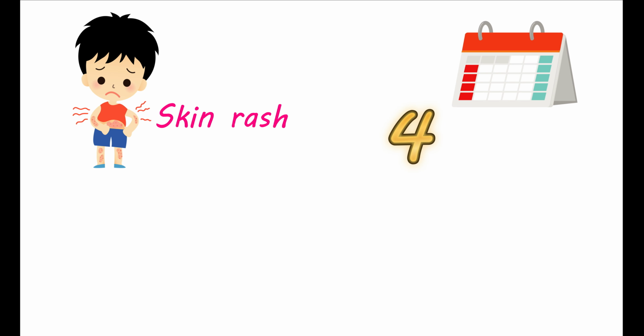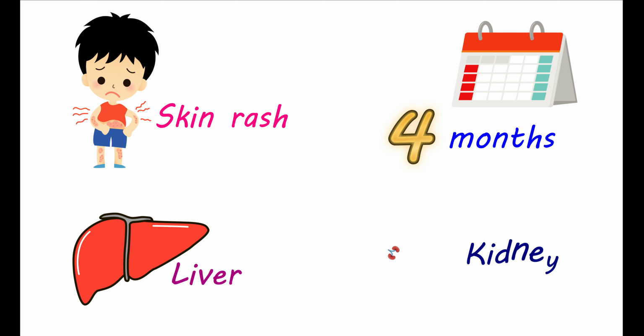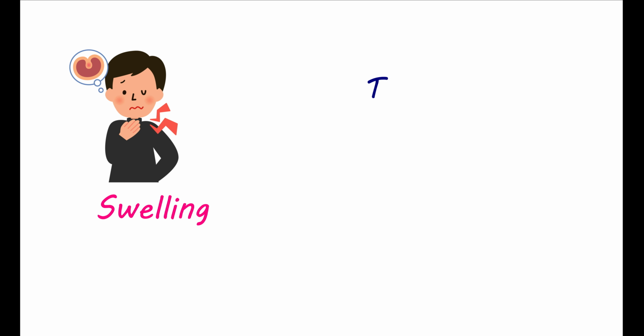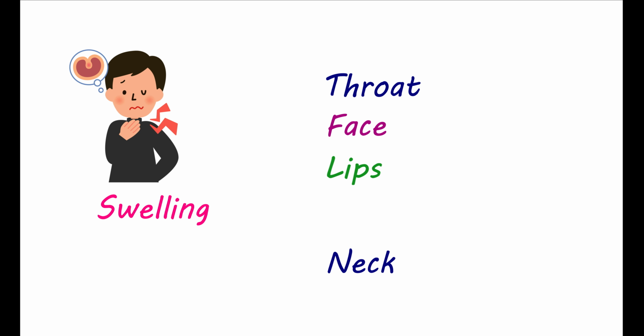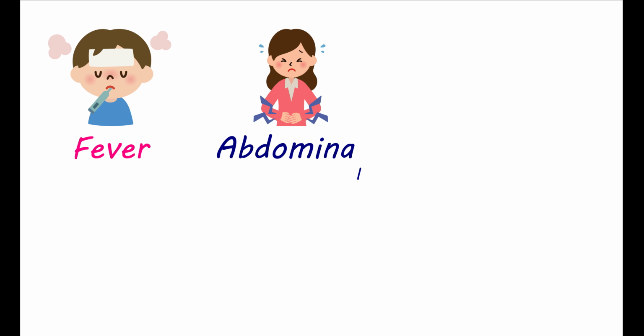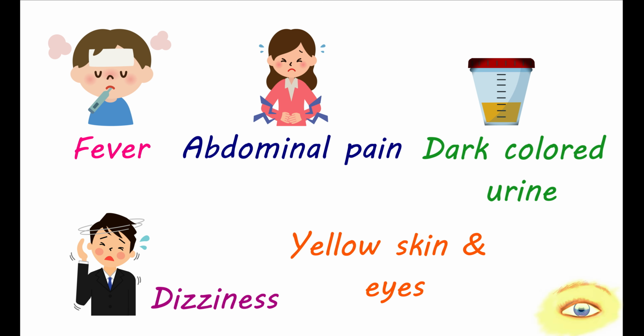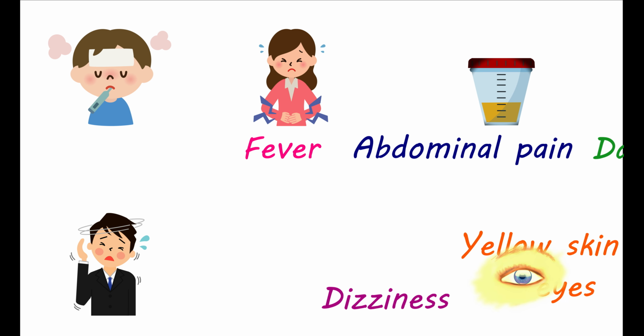In the event that you notice any skin rash within the first 4 months of receiving the treatment, it is important to closely monitor for any other significant symptoms. Since it has the potential to impact various organs, such as the liver and kidney, one may observe the subsequent symptoms. If you have any swelling in your throat, face, lips, or neck, it may indicate the development of angioedema. Fever, abdominal pain, dark-colored urine, severe dizziness, yellow skin, and yellow eyes may indicate a serious condition.